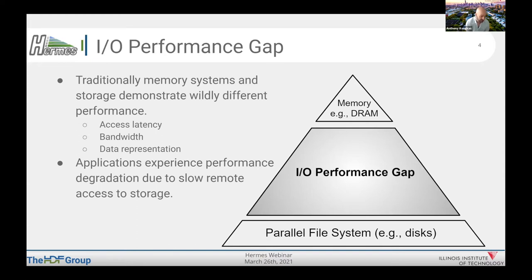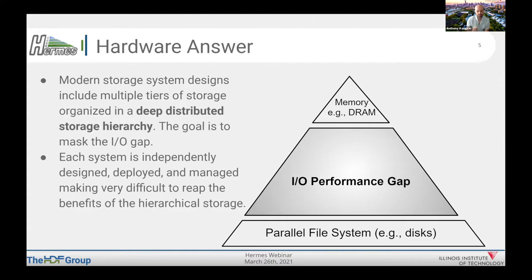Another major difference here is the data representation. How are things represented in memory, and how do we encode them when we want to push them into the file system? So the end result here is that applications experience a performance degradation due to slow remote access to storage. So what's the answer to that?